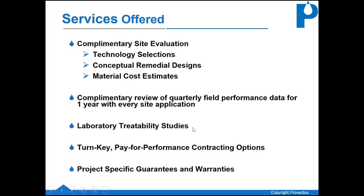Through the lab up in Madison, we can do treatability studies, and through some strategic partners for injection contracting. We've done this with Orin, IET, I think with ARS, we talked to them a little bit. They're all willing, Redox Tech is one, they're all willing to team up with us and offer you these contracts. But as you know as well as I, it's the specifics of those contracts, and they're all site-specific, as to what the value really is in terms of the guarantee and warranty and what happens when things don't go exactly as planned.